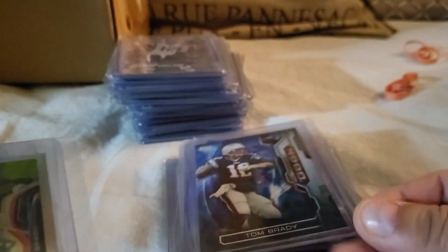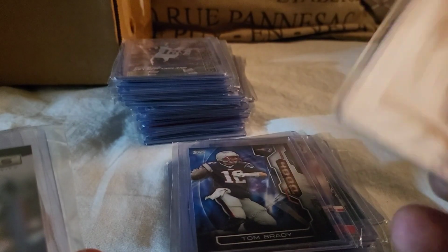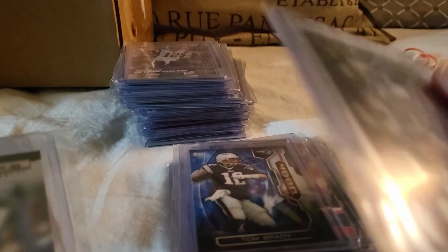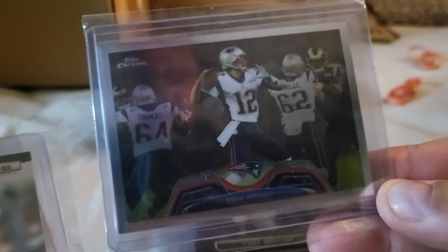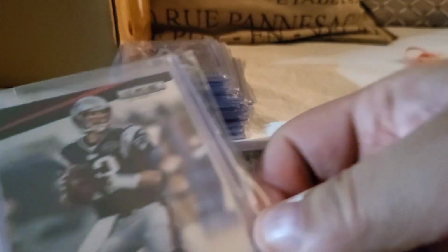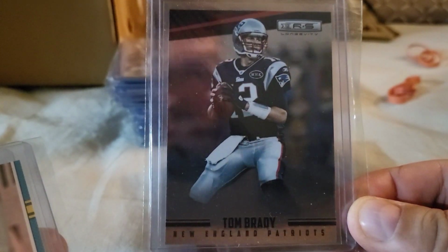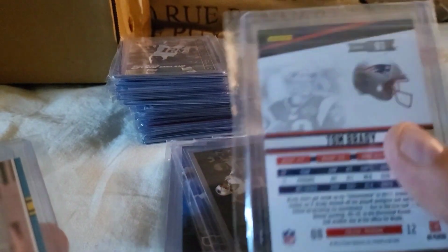4,000 yard Topps. Here's another chrome. Gotta love the chromes there. That's 2000. Here's that 2013 Topps Chrome. Super looking card. Here's a nice parallel. Rookies and Stars Longevity. Really makes them pop off the card with that chrome background.